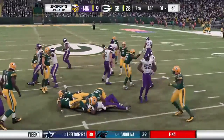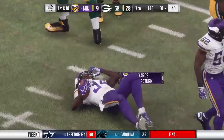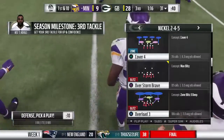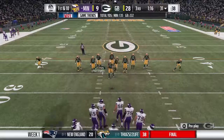And nice work on the return as they'll start their drive just past the 30-yard line. And now out comes Minnesota. And tough to win games if you're going field goal, field goal, field goal here. They got a field goal last time. Now they'll be looking for a touchdown.